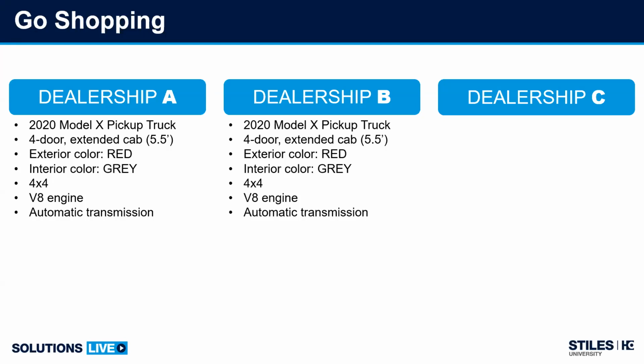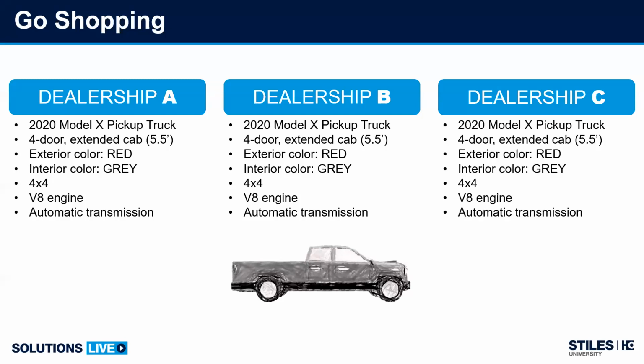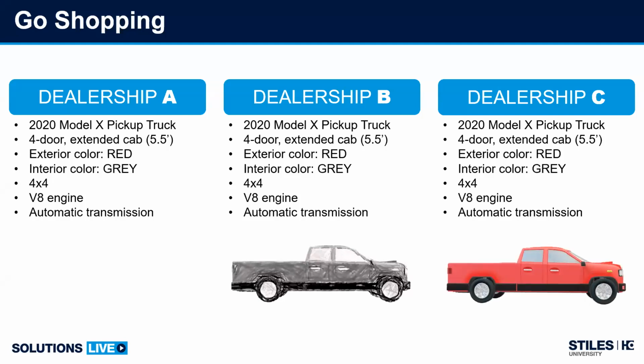So you walk down the street to dealership B, and they give you the same specifications, but here they show you a drawing. Now you can understand a little bit more of the styling itself. You can see it's got 4 doors on it, obviously. I might be a little bit interested, but I'm not going to pull the trigger right off the bat because I don't really know what that red color is. Red's such a great color. Is it a dark red? Is it a light red? What might that be?